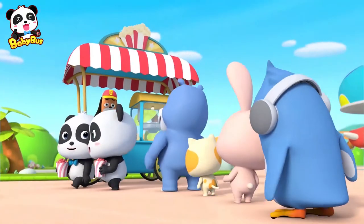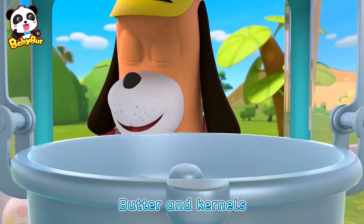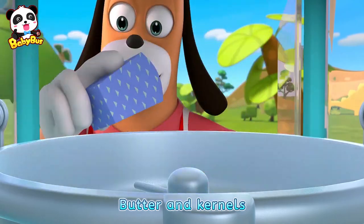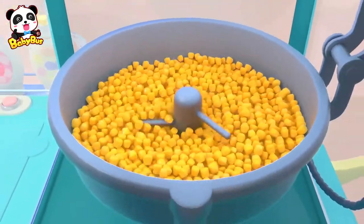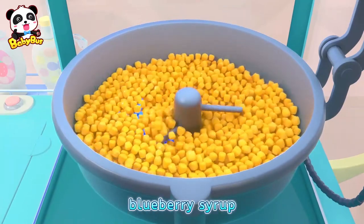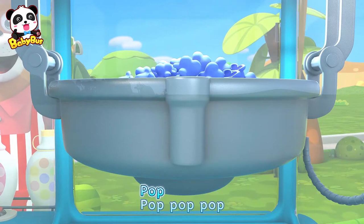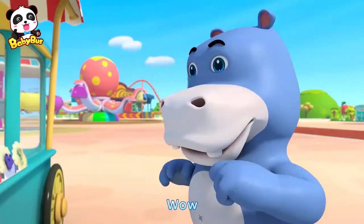Cooler coming. I want blueberry flavor. Butter and kernels, butter and kernels. Stir and stir. Add some sugar and blueberry syrup. Pop, pop, pop. Wow, it's blue.